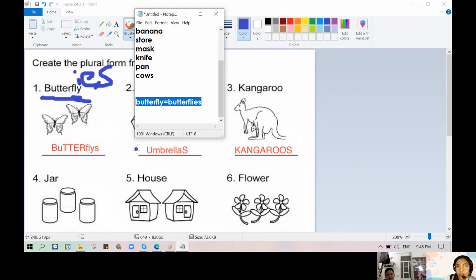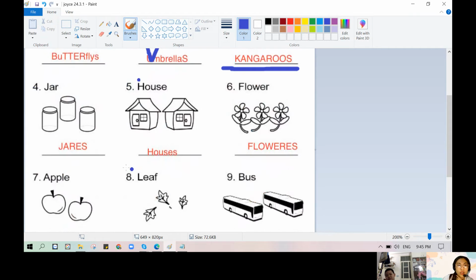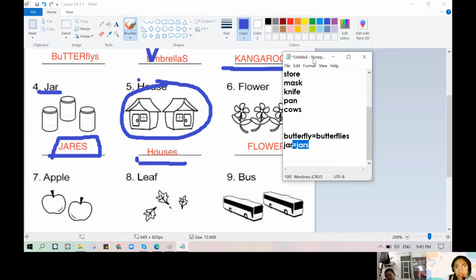Umbrella, umbrellas, this is correct. Kangaroo and kangaroos. Next, we have jar and jars. You just need to add S here. Don't put letter E. Next, we have house and houses. Yes, that is correct.